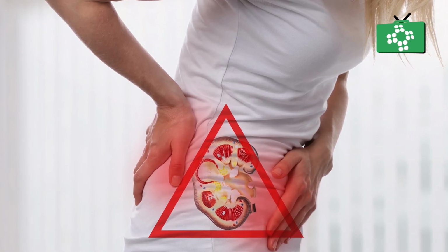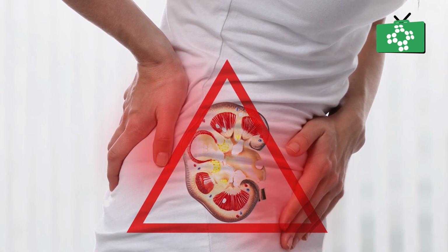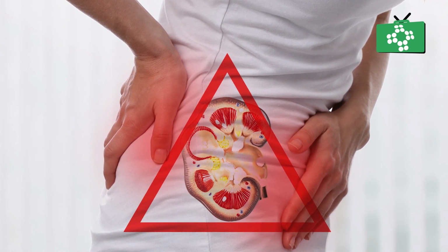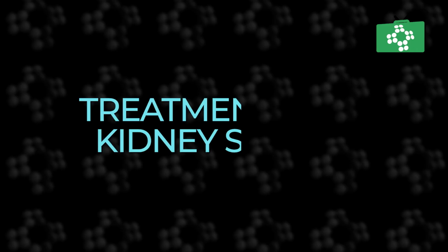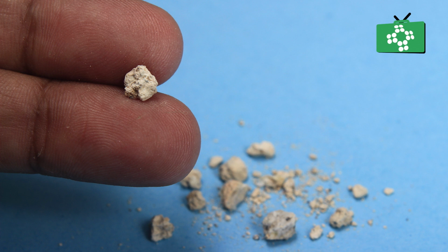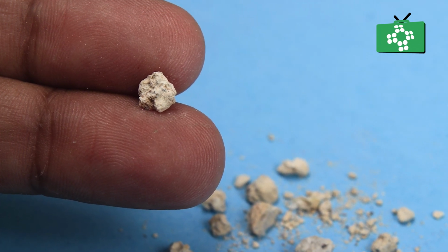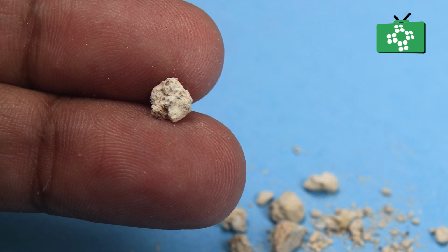Your doctor may perform a physical examination, blood tests, and imaging tests such as CT scans or ultrasound to diagnose the condition. There are several medical treatments available for kidney stones depending on the size and location of the stones. In some cases, patients may be able to pass the stones naturally through urination with the help of pain medications and plenty of fluids. For larger stones or stones that are causing severe pain, the doctor may recommend a procedure to remove or break up the stones.